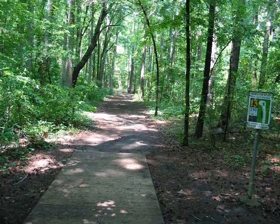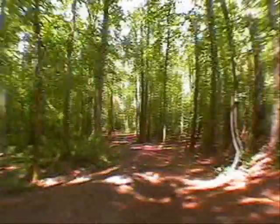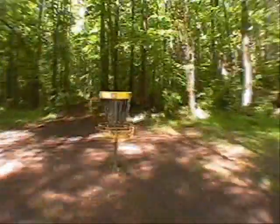Hole 13 is a 290-foot mid-range shot. Throw smooth and watch the disc nestle. Do not miss your line, since the tree trunks are dense, and recovering for par can often be difficult.